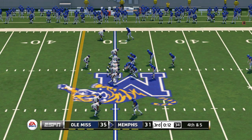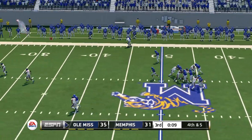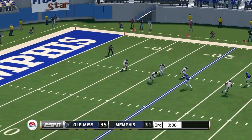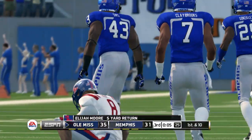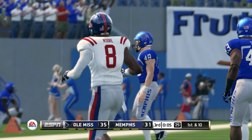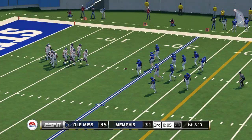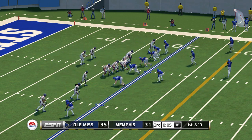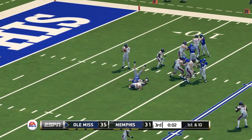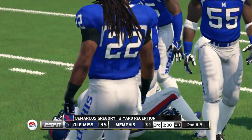Fourth and 5. Moore awaiting the return. He takes it at the 12. Brought down at the 17-yard line. You know they'd like to do something a little more than they did on their last drive when they had to punt the ball away. Ole Miss is up by 4. He's tackled around the 19-yard line.